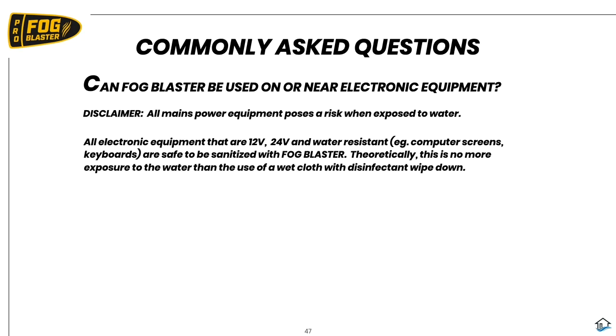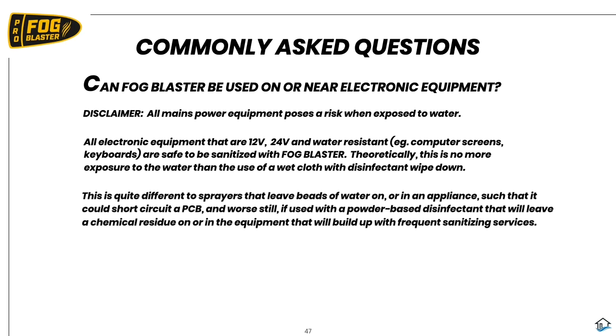Theoretically, this is no more exposure to water than the use of a wet cloth with a disinfectant wipe down, which is the recommended treatment for frequently touched objects. This is quite different to sprayers that leave beads of water on or in an appliance, such that it could short-circuit a PCB. That's what the IT manager's worried about. And worse still, if it was a powder-based disinfectant, like the effervescent tablets, they'll leave a chemical residue. That's a solid put into solution, fogged, and it ends up back somewhere.